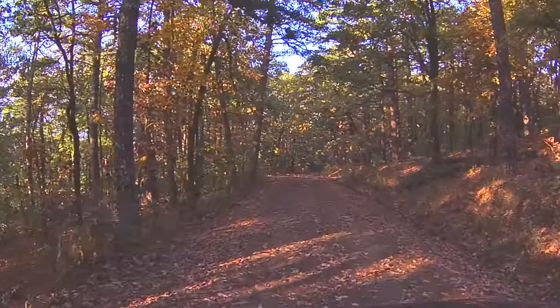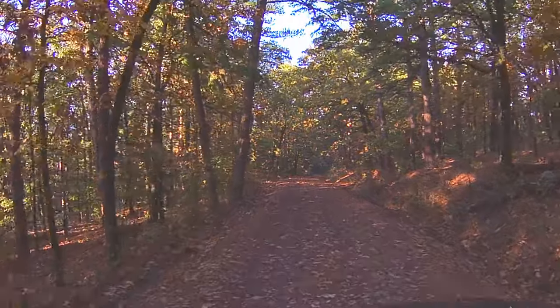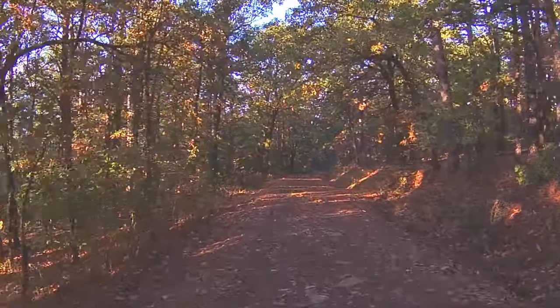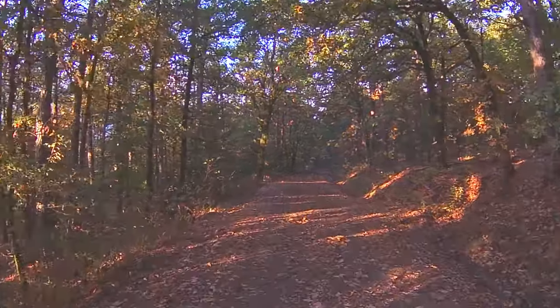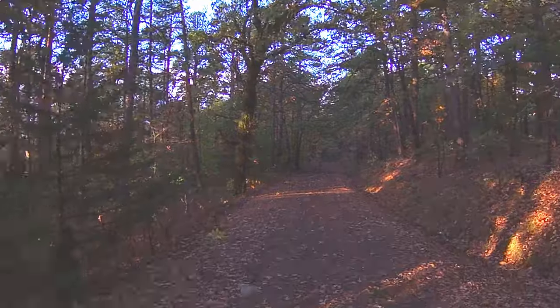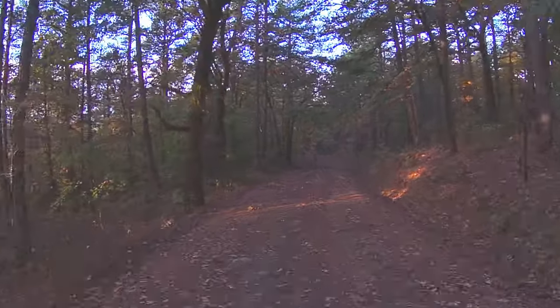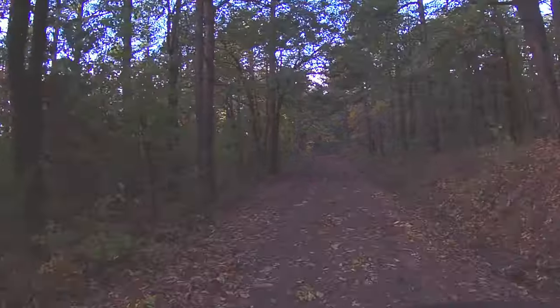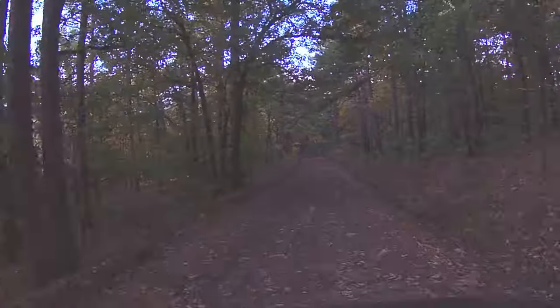In the mid-1900s, the Civilian Conservation Corps built a 45-foot wooden fire tower on top of this mountain to help in early forest fire detection. With advancements in technology, fire detection has shifted from using lookout towers to using airplanes. Today, all that's left of the old fire tower is part of its foundation.